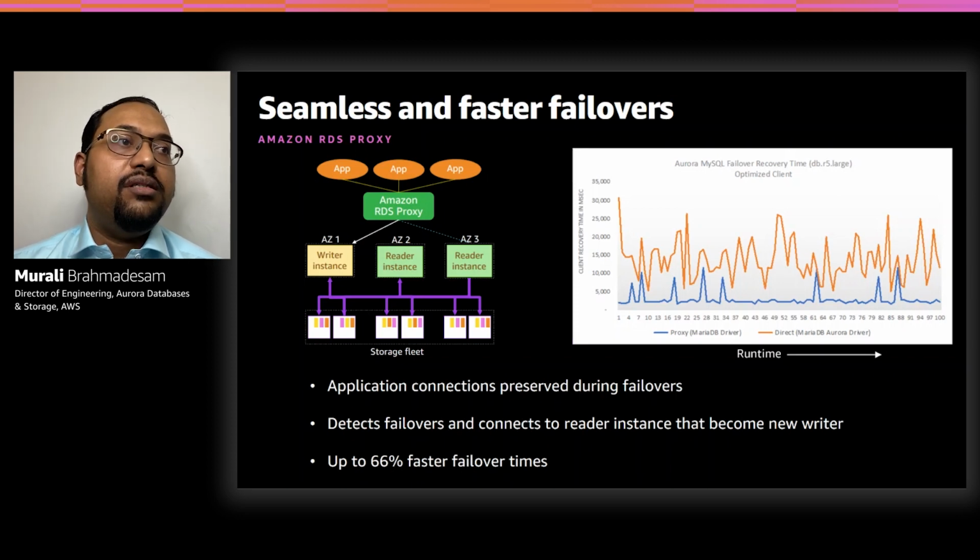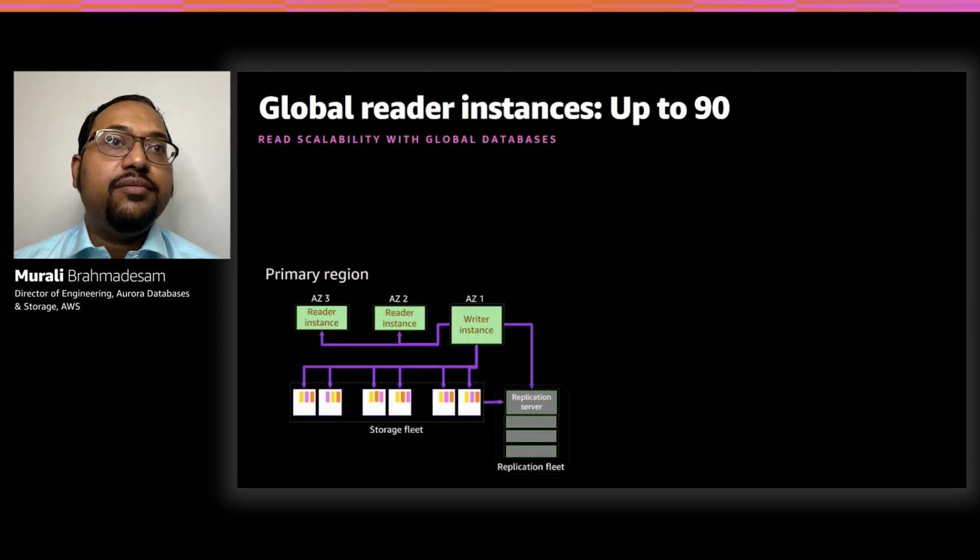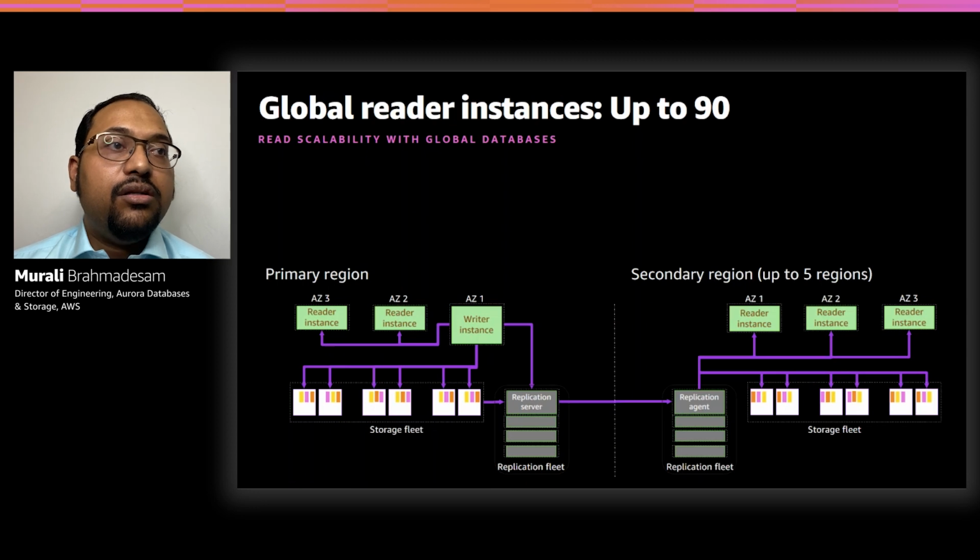You might wonder, all these things happen within a single region. What about multi-region? For that we use the Aurora Global Database functionality, so let's quickly look at the architecture. The architecture is familiar by now, where the writer is writing to a distributed storage fleet, and it sends the redo log records immediately as it generates them to the reader instances within the region across availability zones. We added a new component called the replication server, which also receives these redo log records and sends them across regions, up to 5 regions in parallel.